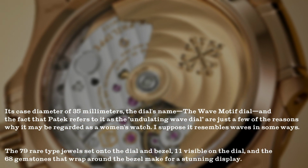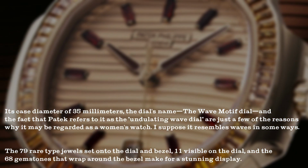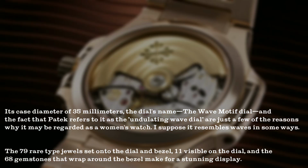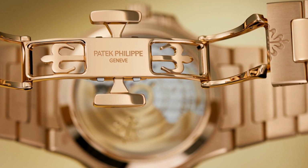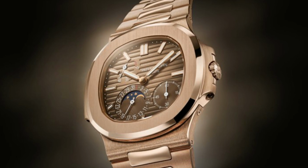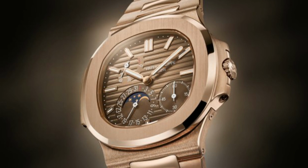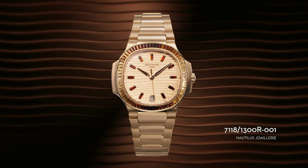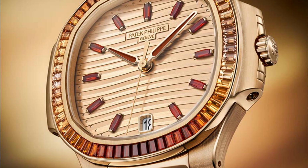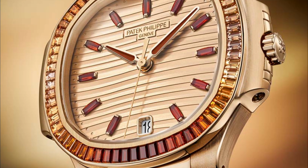The 79 rare type jewels set onto the dial and bezel, 11 visible on the dial, and the 68 gemstones that wrap around the bezel make for a stunning display. I think the gradient from the number 12 to number 6 is lovely. The bezel of the 7118 reminds me of the Rolex Pearlmaster, which features a watch with those stones and a very similar color gradation around the bezel that is also rose gold. I also appreciate the date window on the watch's dial. I understand how it is smack in the middle of the dial at 6 o'clock, where it rests beautifully.